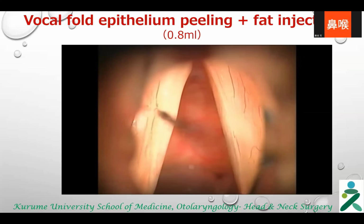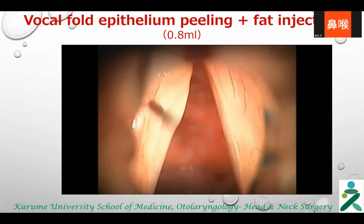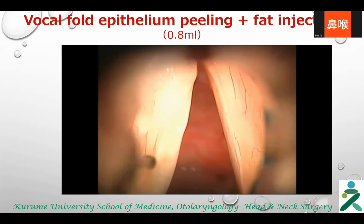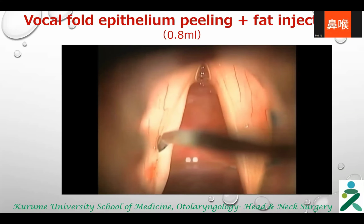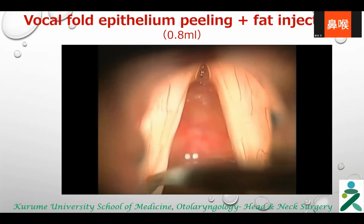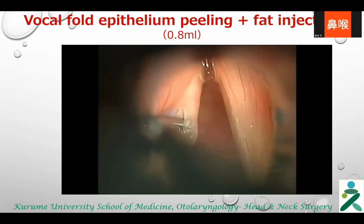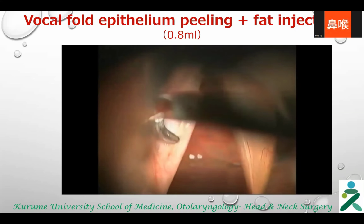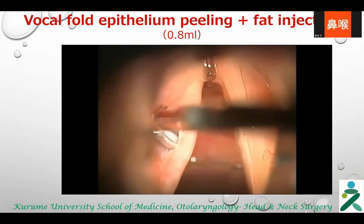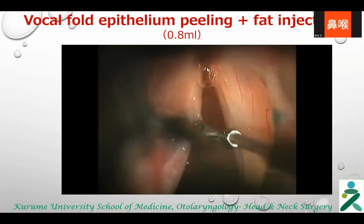First, diluted epinephrine was injected into the lamina propria of the vocal cord. An epithelial incision was made at the lateral side of the sulcus vocalis. Additionally, the scar epithelium was peeled using forceps. And the epithelium is very hard.